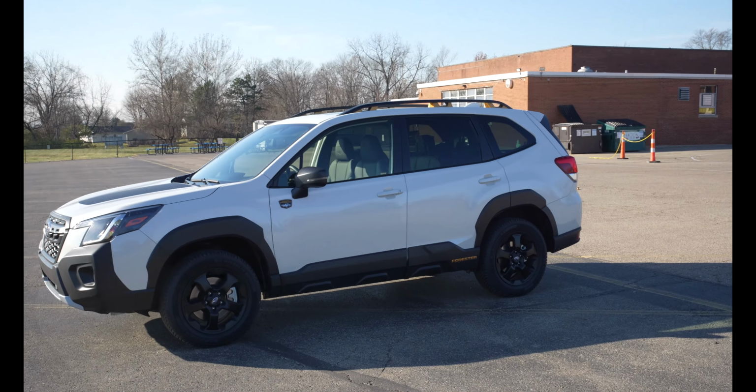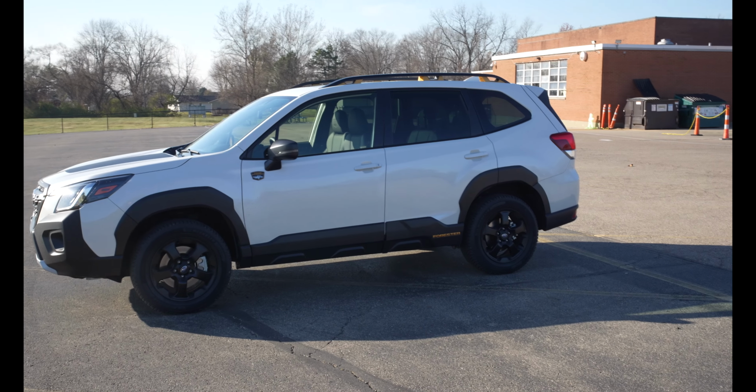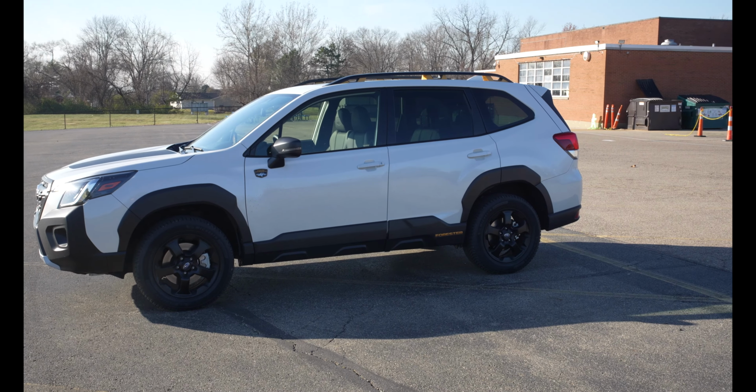Or they really devalued my trade-in value for the Outback, so I just went with this. And this is my Subaru dealership, King's Subaru in Ohio. I've had really good luck with them. They're easy to deal with. It took us 10 minutes to get this car priced in and out the door. We were done.